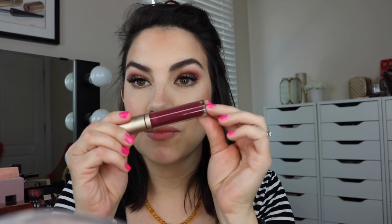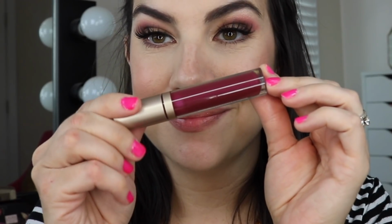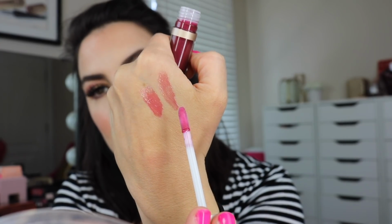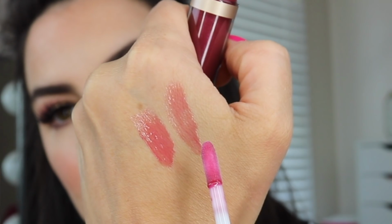Now, this next one, it might even appear to be darker in the tube, this one called Ambition, but it actually is a little more sheer in application. I even did a little side-by-side swatch for you so you can tell what I'm talking about here. It appears to have shimmer, but you pop it on, and for me, I feel like I see a little more shine out of this one. Still some depth, don't get me wrong, but it's just got a little less of that pinky opacity that the one just before it has.